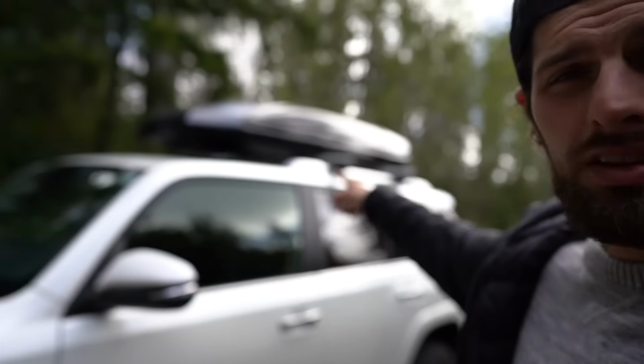Otherwise, it drives great. It's got lots of power. It feels good. Like, it's built strong, and that's something that I look for in a vehicle. I want something to last. And of course, I'm limited in my selection of what I can choose because I need something with 7 seats. When you put this Thule on the top, it's pretty much the perfect vehicle for a family of 6 and a dog. I just want to tell you guys, I really like the Toyota 4Runner.